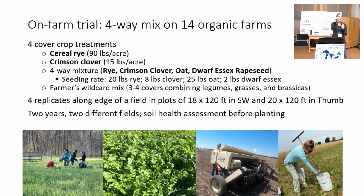So each of those treatments that you see there were replicated 4 times along the edge of a field in plots that were roughly 20 by 120 feet. And we did this over 2 years in 2 different fields. And so the fields were coming out of a small grain, usually winter wheat, and then we went into these treatments. And we did a complete soil health assessment before planting the trial, so biological, chemical, and physical indicators of soil health.